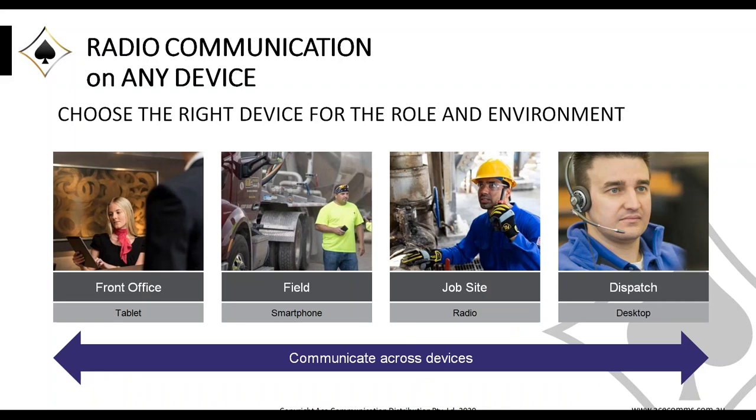So really we're saying it's radio communication on any device. In this scenario, at the front office, they've got a tablet running the Wave PTX app. In the field, they might have a smartphone. At the job site, a radio user, and in the control room, we have a dispatch user running it on the desktop. And we have communication across all these devices. And that's the beauty of the Wave PTX solution. It seamlessly integrates into the Moto Turbo radio systems.